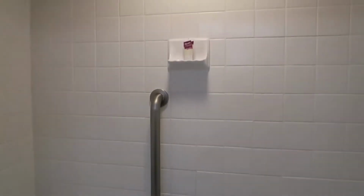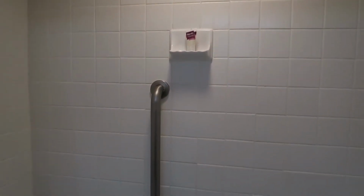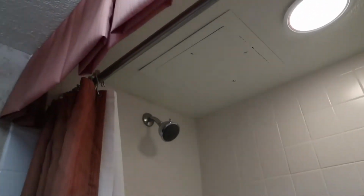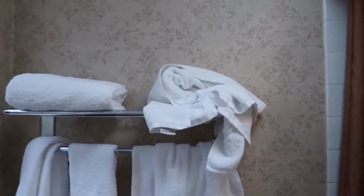There is both a soap holder down low and up high, one for ADA compliance, as well as that hand grip. It's interesting, there's this little curtain thing hiding the actual curtain rod. Not really sure why. The curtain rod in here is a straight one, even though the most common these days is a curved rod to give a little more space while you're in the shower.